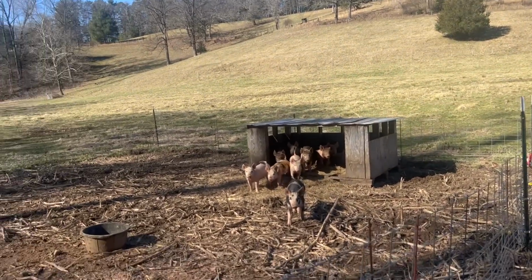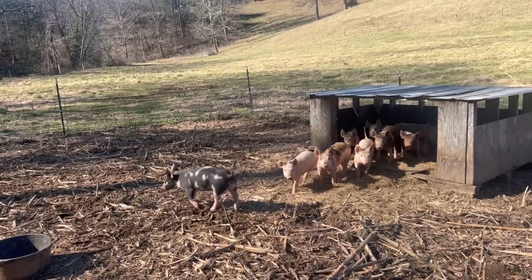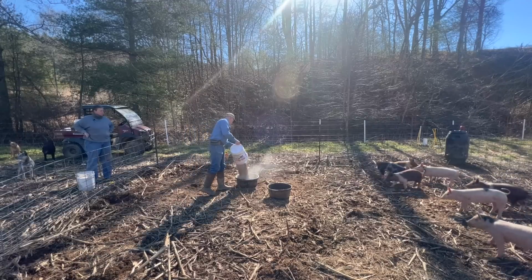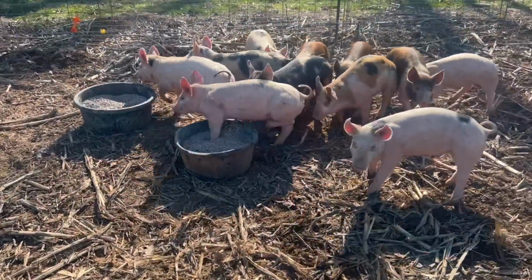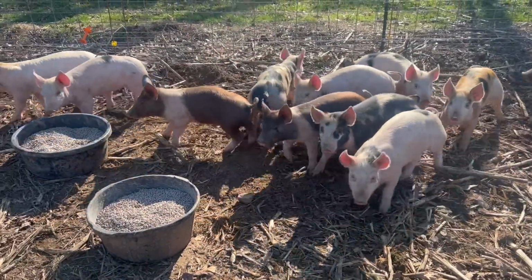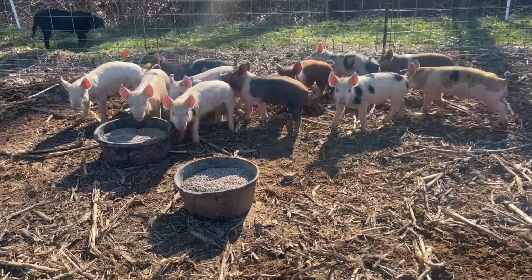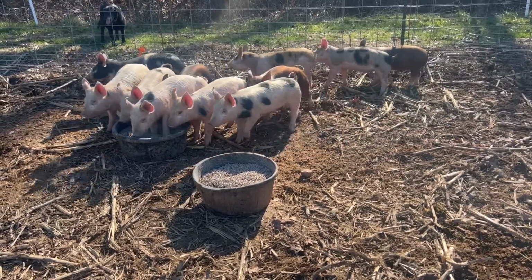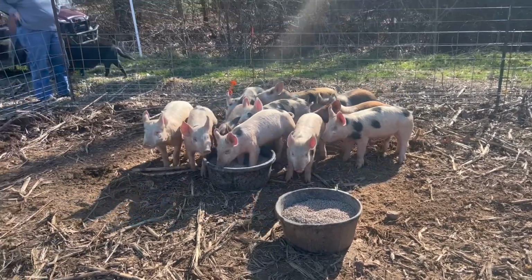Good morning, everybody. Hey, y'all ready for a little breakfast? So these are the piglets, if y'all remember, that were born back before Thanksgiving on that rainy 37-degree nasty day that Sandra got so mad at me about.